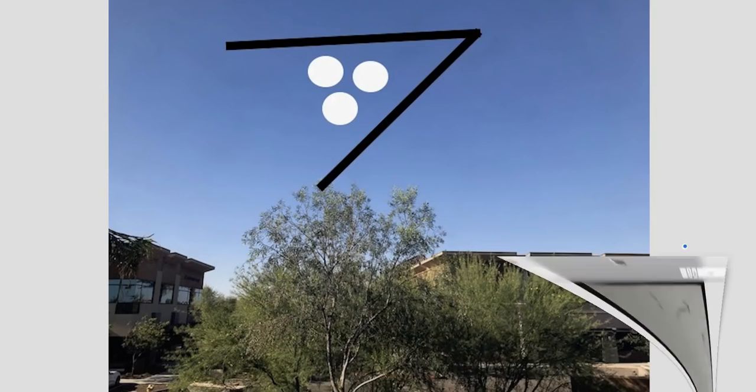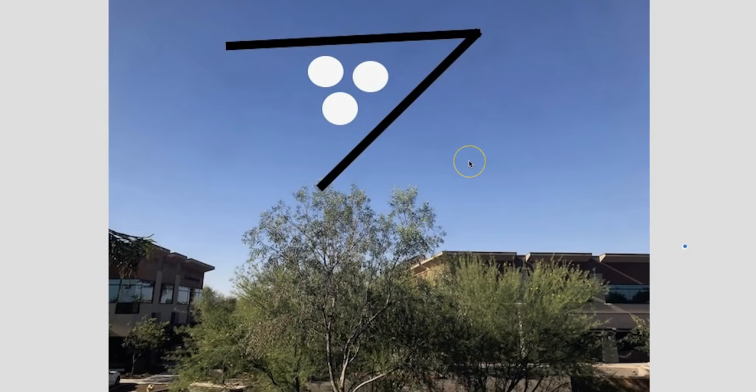Its overall size was probably as big as a Costco. Are you guys familiar with Costco? That's how big it was. As big as a Costco building. And it made no sound whatsoever. It just went through here like it was nothing. It made no sound, and it covered a very large area of the sky.